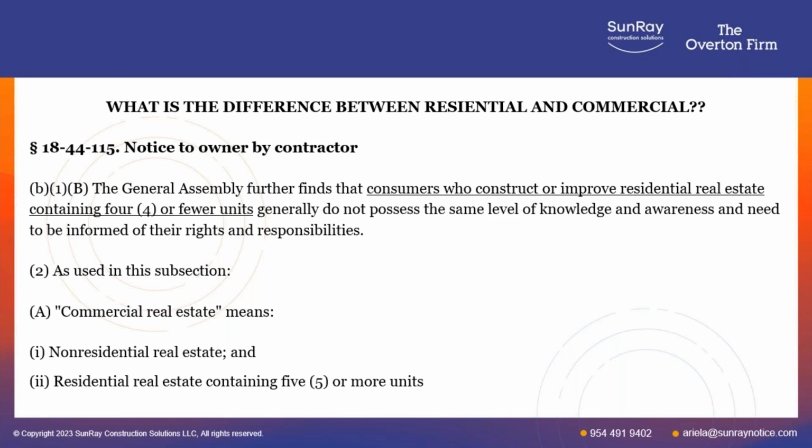And so you don't have to build to the commercial code. It's still a residential structure. However, the lien law treats that as a commercial entity. So the general contractor isn't in the commercial, but that supplier, the lumber yard, is now looking at the commercial as opposed to the residential. So this is where it can get confusing.